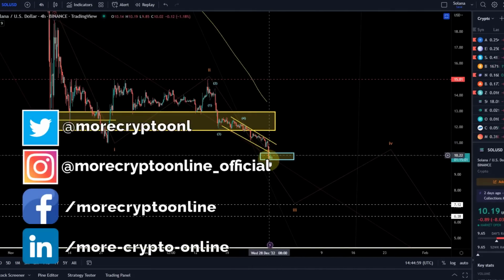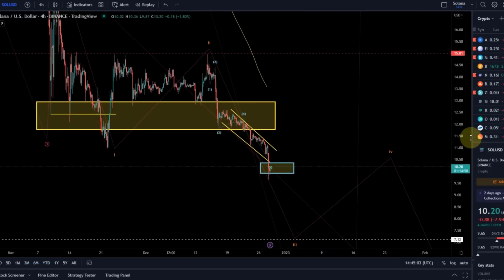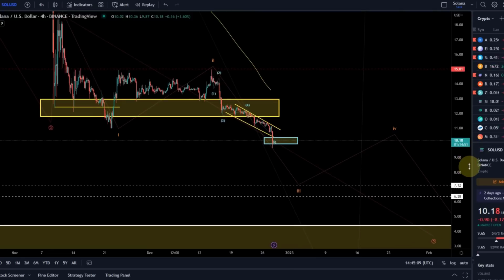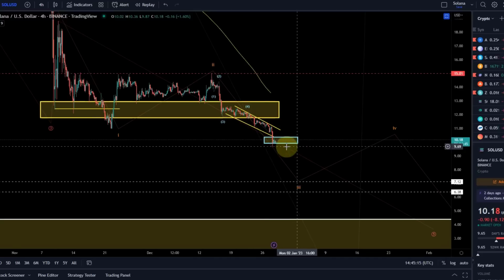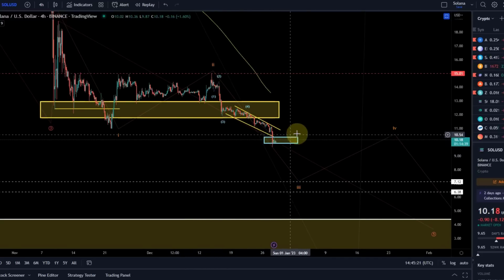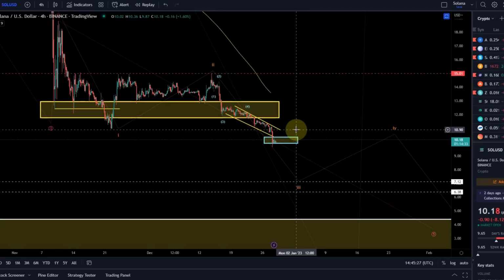So Solana made another low here overnight, not to our surprise, because as you know, yesterday I talked about this blue support area, which has two different counts. We've got the blue count, where I said yesterday that in this blue 5-wave structure, if we can count it like that, we have a good chance to end this correction down here in this area. Is it my primary expectation? No.